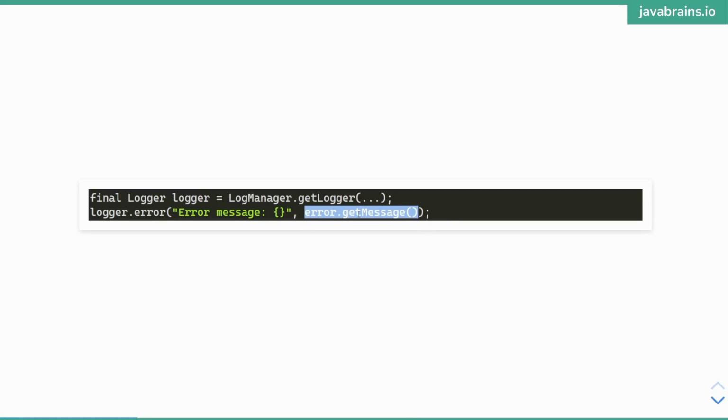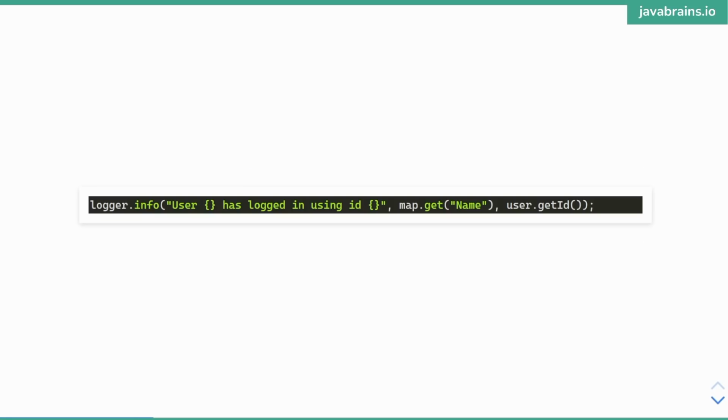It's going to get the error message, and then it's going to send this value. Then Log4j is going to plug that thing into this string. You're going to get an output which contains error message, colon, and then whatever error.getMessage returns is going to get plugged into these curly braces, and Log4j is going to print it. Simple, right?